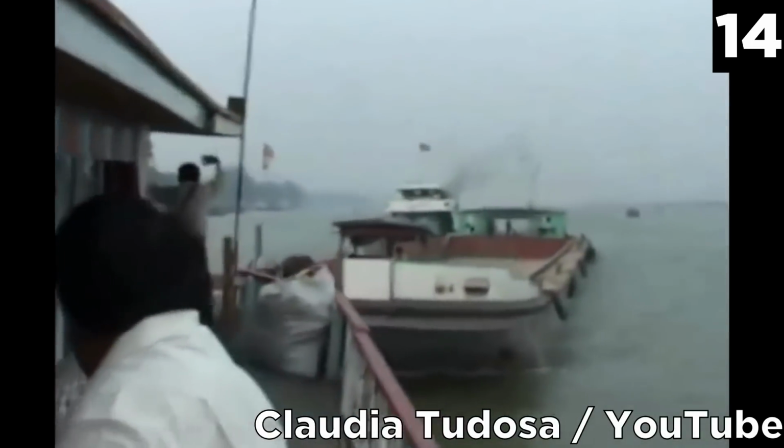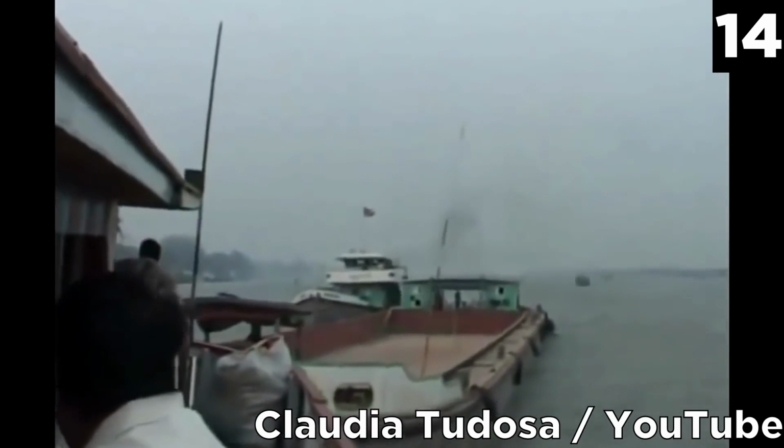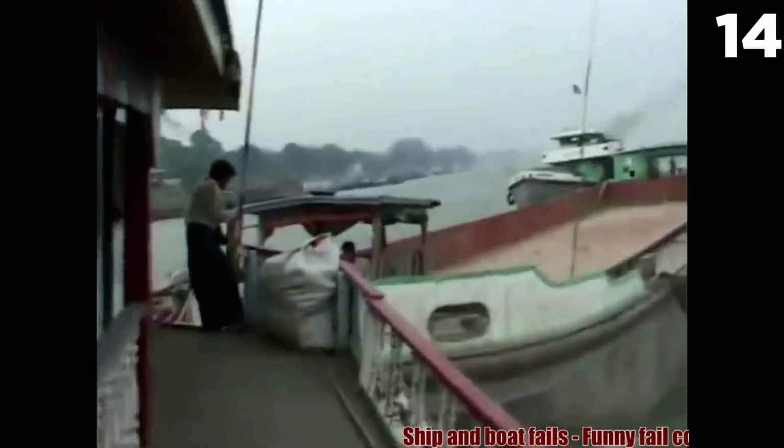Number 14. Shipwreck. This short clip isn't very complex, but it does show how unpredictable water traffic can be. A cameraman and several others are boarded on an open ship. Just a few feet from this is a large empty platform ship. While no one is thrown off board, and neither of the ships begin to immediately sink, it's probable that they both experienced some level of damage. Not to mention it was clearly startling to those on board.